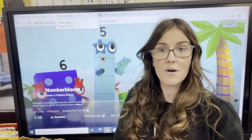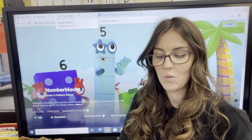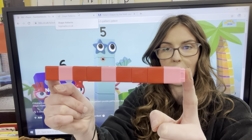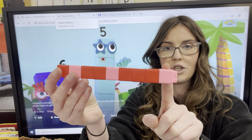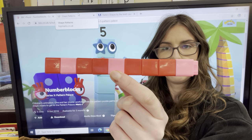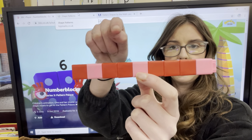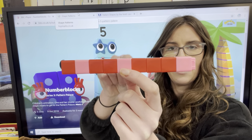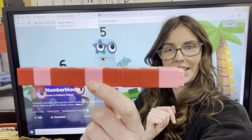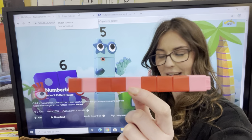Okay. Now on the number blocks video, they did a similar problem to this. I would like you to see if you can work out what is happening in my pattern. Ready? Go. Can you tell me what would come next after my pink? That's right, I've got one red, one pink. Two red, one pink. Three red, one pink. What is going to come next, boys and girls? Four red, excellent, well done, a super pattern.